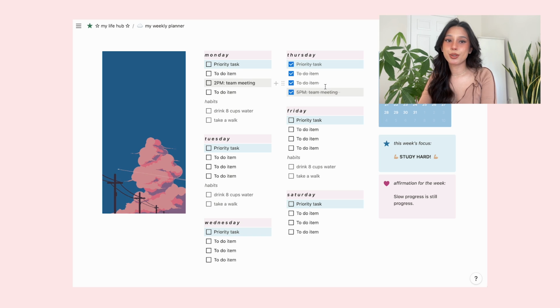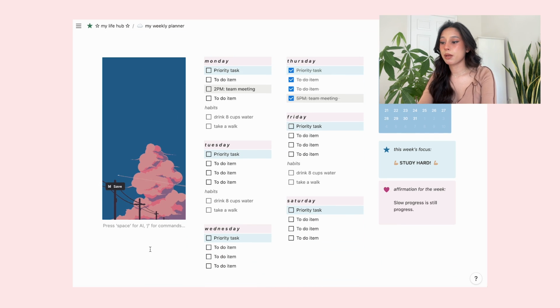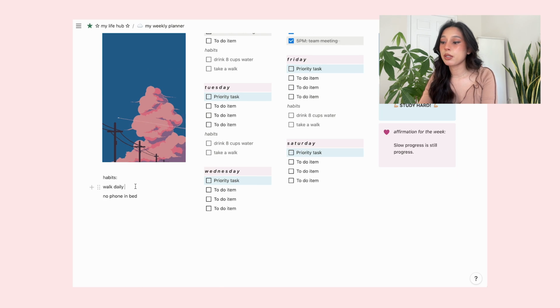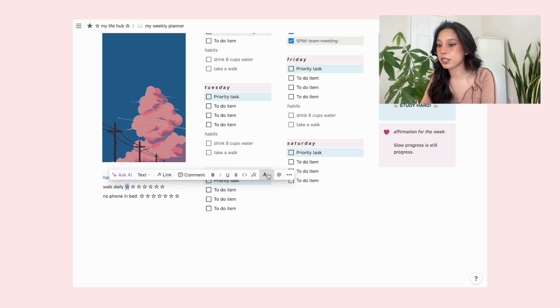Another way you could do habits, if you don't want to include them like this in your daily to-do list, is to have it somewhere else on your weekly planner. So maybe down here, I might write habits, and the habits that I'm tracking. I can then add in some kind of symbol, maybe a star symbol. Then you'll put in some kind of symbol for every day of the week. Let's say 1, 2, 3, 4, 5, 6, 7. And then as you do it every day of the week, you color them in.